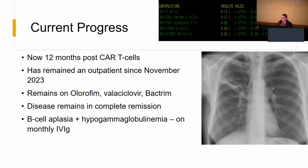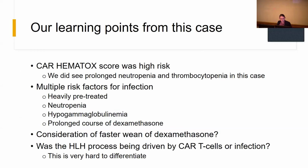Good news is that now 12 months post her CAR-T, she is in a complete metabolic remission, which is her CR3. She has thankfully remained an outpatient for 6 months now, despite these many initial hurdles. You can see what she remains on now for prophylaxis, but as you can see from her lymphocyte subsets, she is completely aplastic of B cells, and as you'd expect, hypogammaglobulinemic, so she has been covered monthly with intravenous immunoglobulin since.